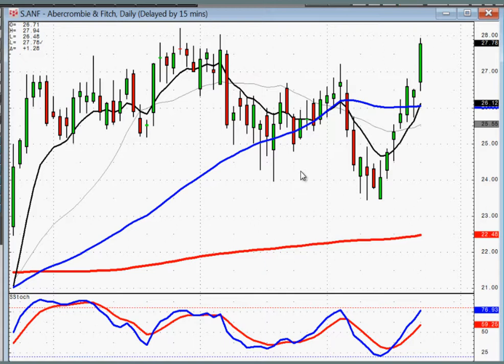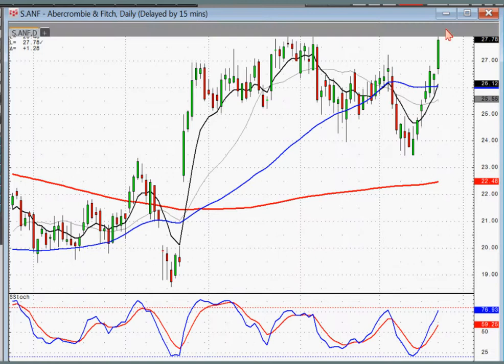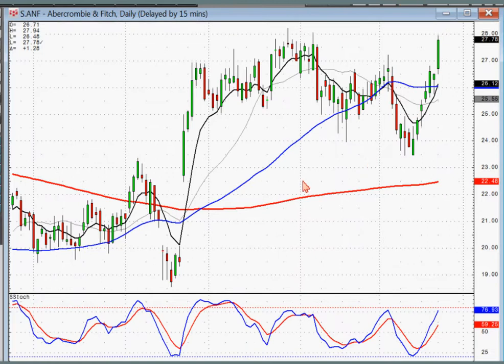Hold on, I need to get a sip of water. Okay. Oops, what was I doing? I was making, it's right at the breakout level. Let's see, and a couple more here.